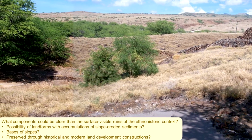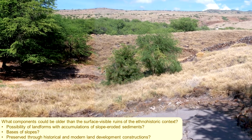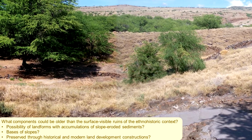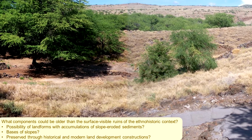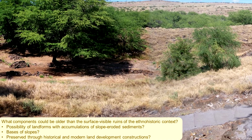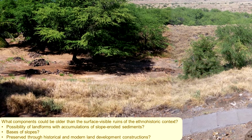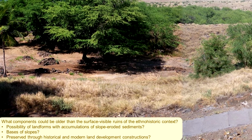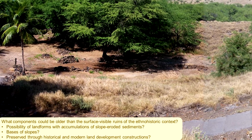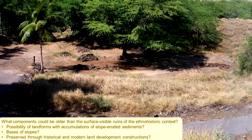Generally speaking, sediments tend to erode and wash down slopes and then accumulate in spots of lower elevations. In the Hawaiian Islands, these kinds of settings exist among some, but not all, bases of slopes, for example along some river valleys and coastlines. Most of those spots have been transformed by historical and modern land developments, but the site here at Kawaihae still retained an opportunity to excavate into precisely this kind of setting where older sedimentary units might be found.